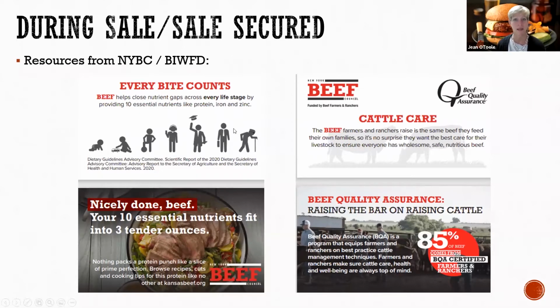So I asked the National Cattlemen's Beef Association, contractors to the Beef Checkoff, the Beef It's What's for Dinner group, that federation. I said, hey guys, can you lighten this up so that it can be printed off and we're not using a ton of toner? This is a two-sided, front and back sheet to get information out about the 10 essential nutrients and vitamins, and how from birth through our own life cycle, beef counts at every bite.